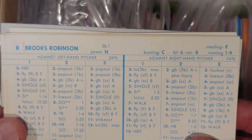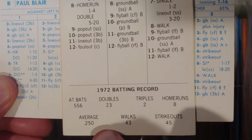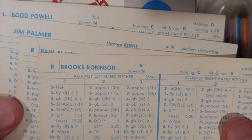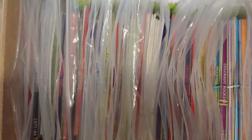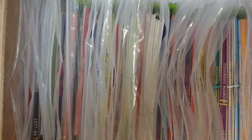Brooks Robinson's this year is not as good as 71. The power is down to just 8 home runs, and the batting average is down to 250. So I don't like that card either. Palmer's card is the best card of the lot here. That would be the first choice in this selection. We like Jim Palmer.